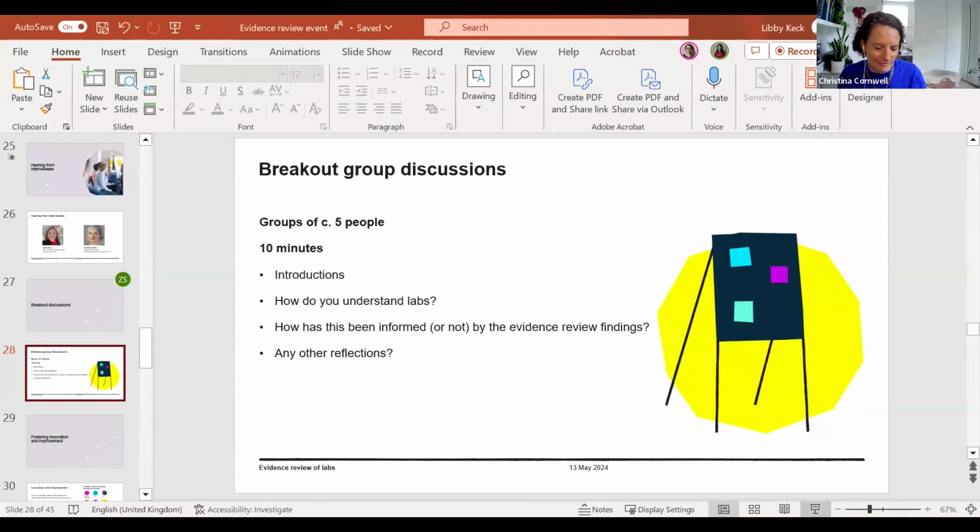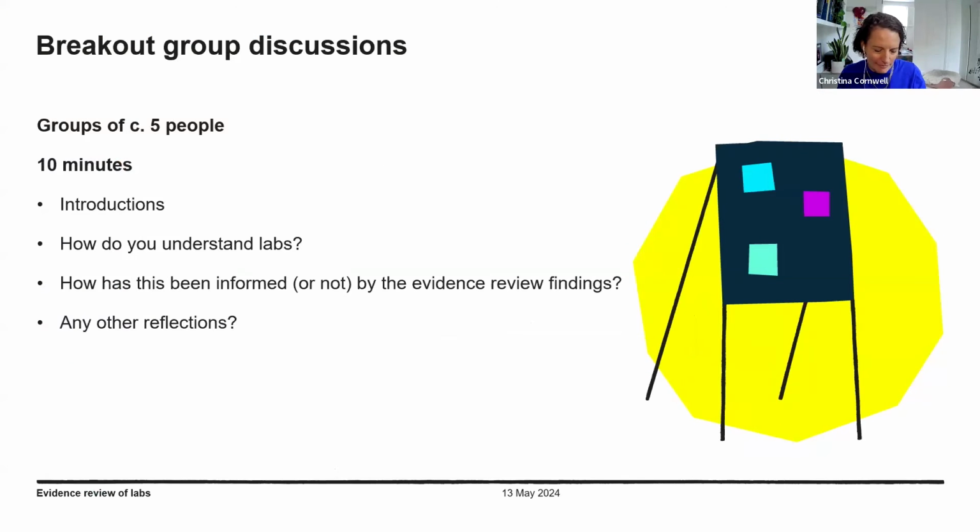Yes, conscious of how much time flies when you're listening and absorbing. So we're going to be shortly moving into breakout groups of around 4 or 5 people, and we'll have around 10 minutes. I just want you to use the time to connect with others. As I said, there's a lot of experience in the room. So do a round of introductions and then discuss the prompt questions on the slide with others.